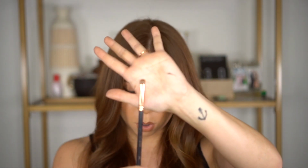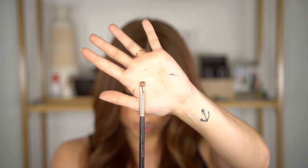Oh, one last one. I keep saying that. So this is the Morphe R43 brush. It's just a small, short shader brush. And this brush is perfect for the waterline area, or if you want to smudge anything out like eyeliner or anything like that. I mainly use it for eyeshadow, but if I had another one, I would use it to smudge out eyeliner or anything. But yeah, this is what I use to just place exactly where I want my eyeshadow on the waterline. So it's not super blended down or anything like that. It really just puts it where I want it. So definitely a must-have for me.